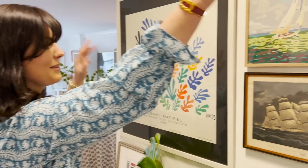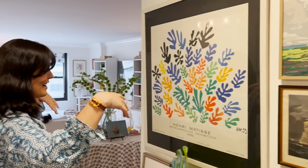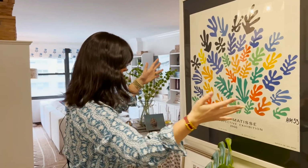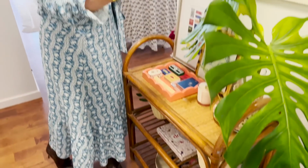I carry you in here with this diagonal line through. I have my nautical stuff. I have my Matisse. We love Matisse. And most of my art is thrifted or very cheap, very affordable. I have a little tray where you can put keys. I like to have some kind of floral arrangement or greens when you walk in, just to invite you in, make you feel at home.